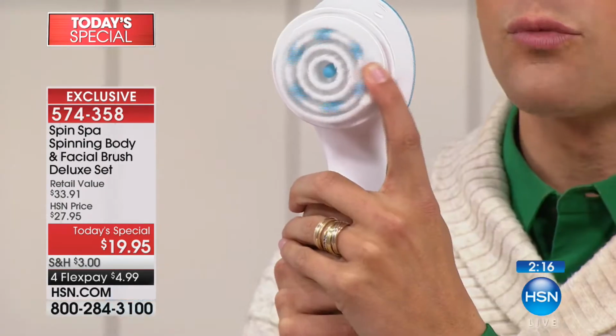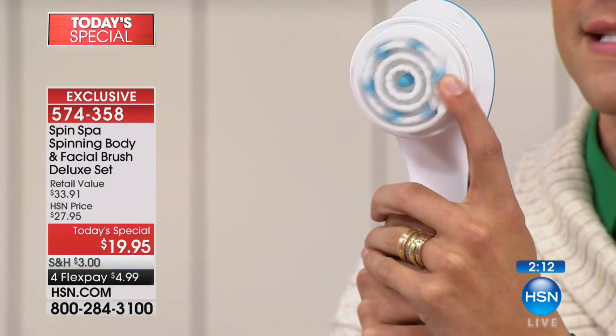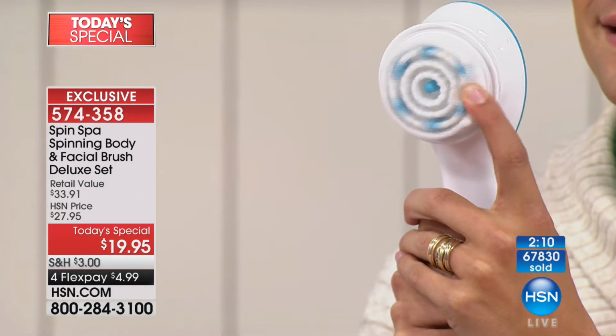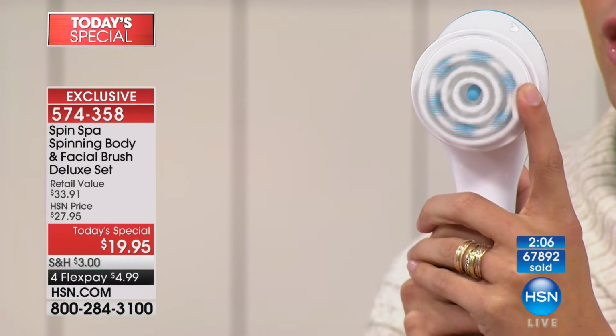And I just want to remind you, because I know what you think, at $20, that's the motor thing you think you're going to hear. Oh no, not with this. I am putting some real deal crazy deep massage pressure on this, and do you notice that it's not stuttering, it's not slowing, it keeps on going.